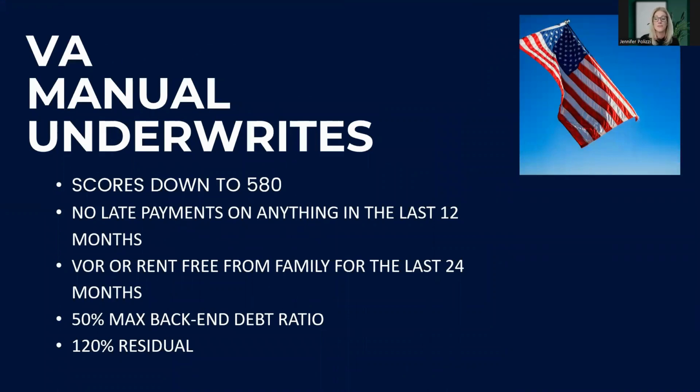Now we're talking specifically VA manual underwrites, is that we will do them down to a 580 score. We don't have any overlays like on first-time home buyers or gift funds or anything like that. VA really does not care about that. So we are going to go down to 580 and really follow the findings.